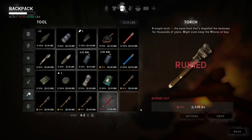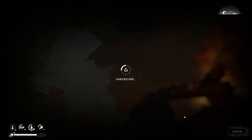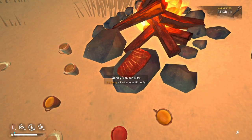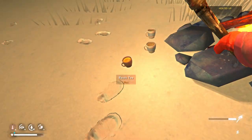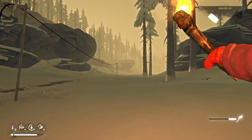Where is it? It's in here? Yeah, let's go ahead. Break this down. Harvest. It's going to yield one. I'm just sitting here anyways on this fire, so we might as well just do it. Pass the time here. Take it. And let's take the torch and pick these up. And let's head over towards the dam.